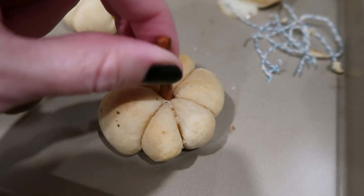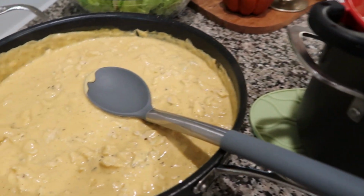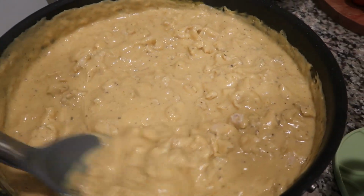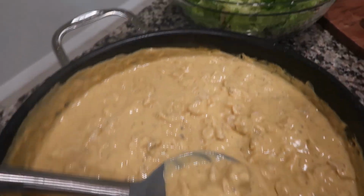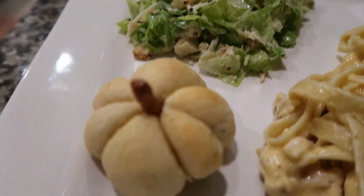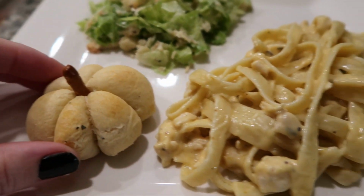Put a little pretzel stick in there for the stem, so good. And this is what dinner looks like when it's all done. The sauce, if you put a little less, it won't be so orange. A little more, it's going to be a lot more orange than this. My family devours this all the time when I make it. And of course I serve it with some Caesar salad, but it is delicious and so perfect for fall.